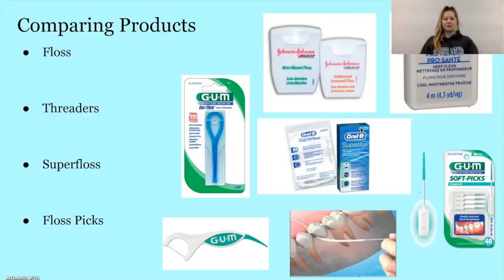When comparing floss products, there are many different types. So there's string floss, floss threaders, super floss, as well as floss picks. So when it comes to string floss, there are also many different kinds. There's flavored and unflavored, there's waxed and unwaxed, and there's also braided floss for cleaning interproximal surfaces between implants. There's also even floss that contains therapeutic agents such as fluoride.